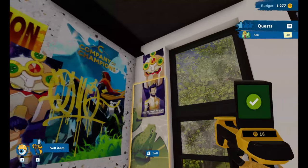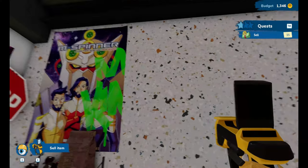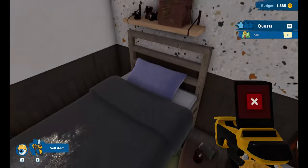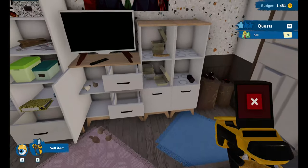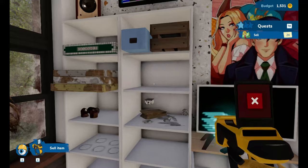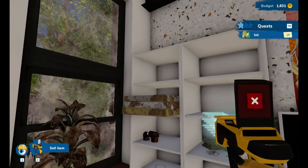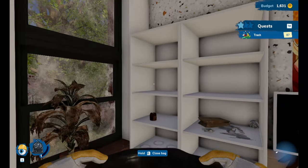Sell that. Sell everything. Did you see that frog that I almost missed? I'm going to sell everything that it will possibly let me sell. Sell, sell, sell, sell. Don't sell that. Sell, sell. Oh, I'm selling everything. Let me get rid of some of this trash.